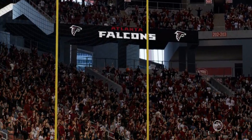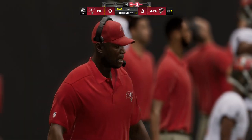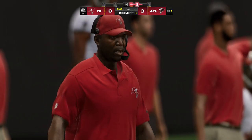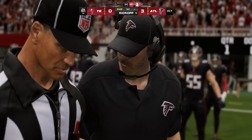So pretty good opening drive. That'll make the home fans somewhat happy. They wanted 6, but they got 3 in the early lead. And they should be happy. The guys look good getting down the field. That's got to give them a little bit of hope that good things are in store here today for them.